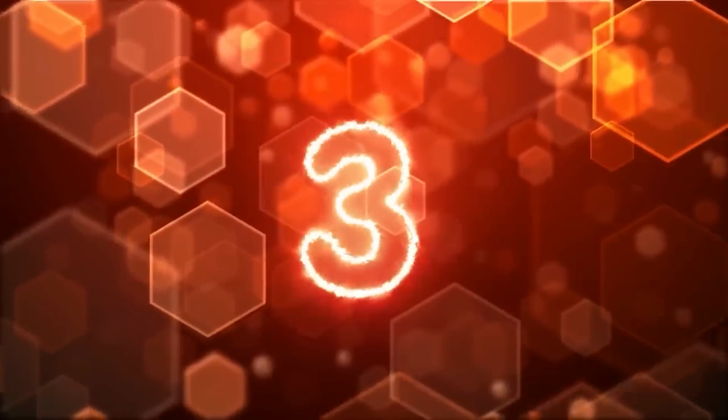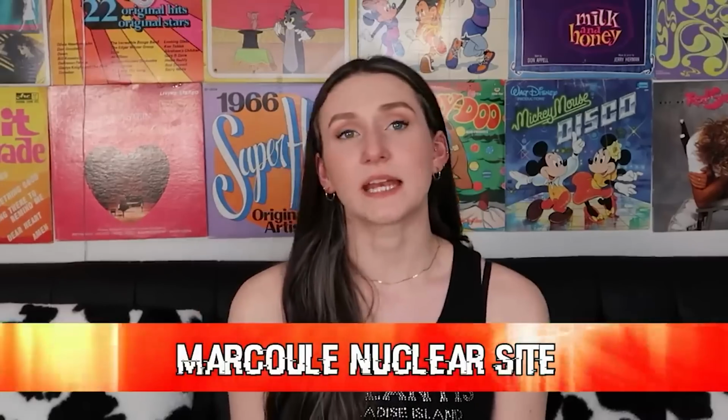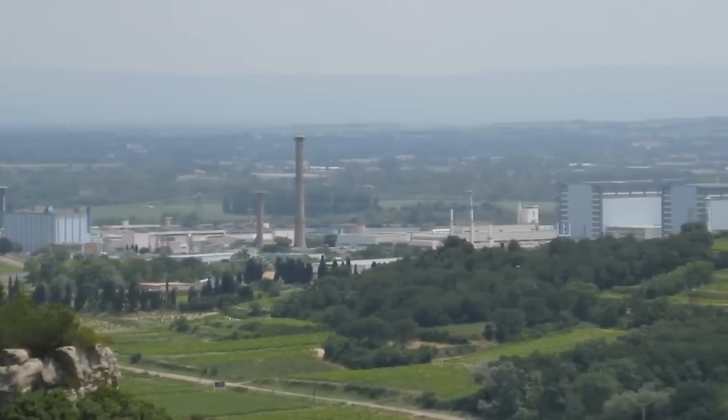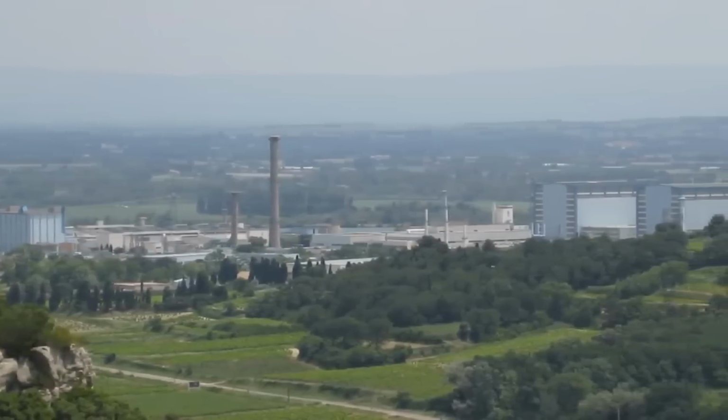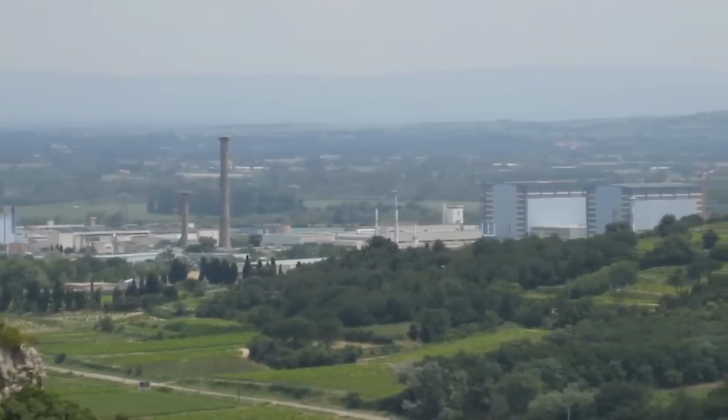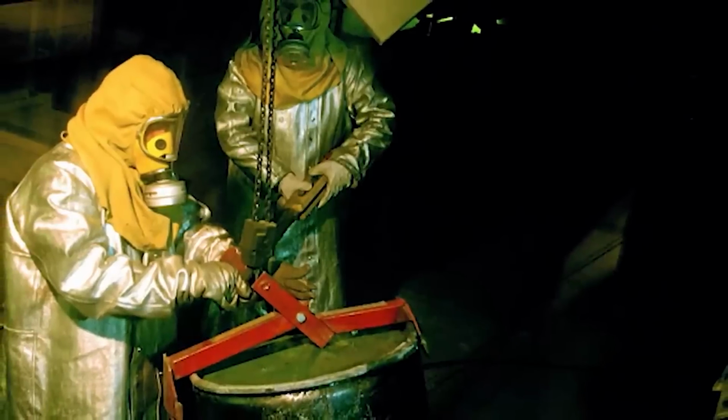In our 3rd spot, we have MARCOULE nuclear site. Located in France, this site was first constructed in 1952. Now, we've done a number of these Google Earth videos, so at this point, you should realize that most nuclear facilities are blurred out, mostly because these nuclear sites were caught doing illegal things with their nuclear waste, like dumping it into the ocean. Now, this one hasn't done that, but in 2011, it was the center of an explosion.